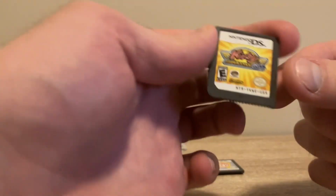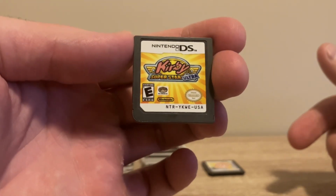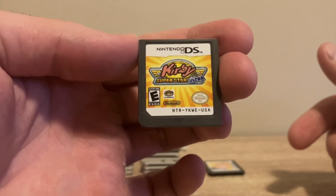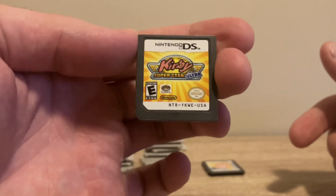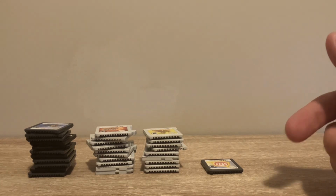Now Kirby Superstar Ultra. This game was fantastic. It was a DS remake of, I believe, Kirby Super Star. So that's why they added the Ultra in. It's just a really, really fun game. Classic Kirby style game. You know, not much to say there. If you played Kirby, you know what I mean.